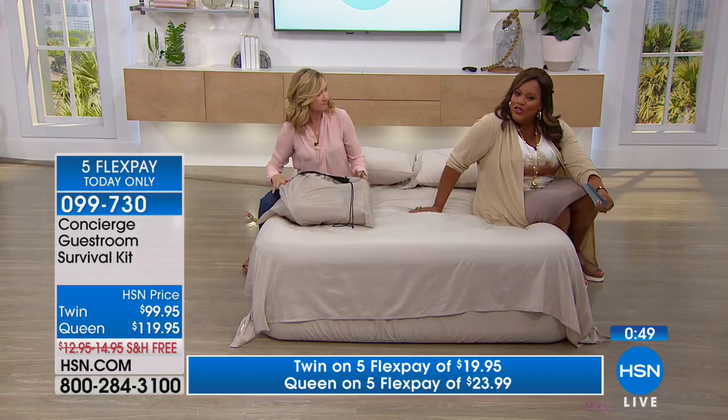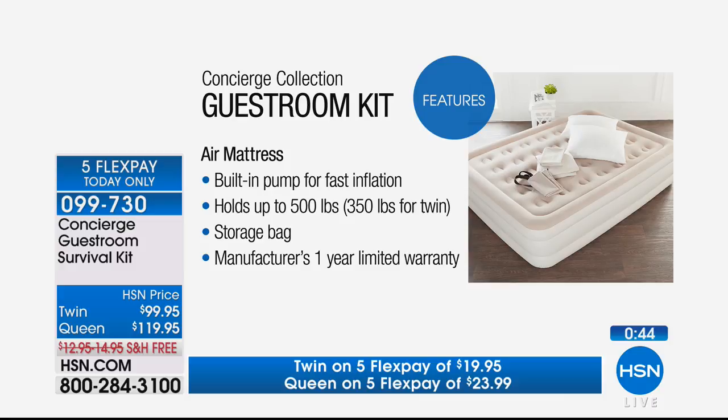I love that because I'm telling you, when I moved here, I was like, where's the pump? And so we just had to throw it out. Yes, exactly. And it was a waste of money because they're expensive. So the built-in pump for fast inflation, it takes under 3 minutes for either side. Holds up to 500 pounds for the queen, and 350 for the twin. And it comes with that wonderful storage bag, and this is a plus, manufacturer's one-year limited warranty. So the twin, five flexible payments of $19.95, and the queen, $23.99.